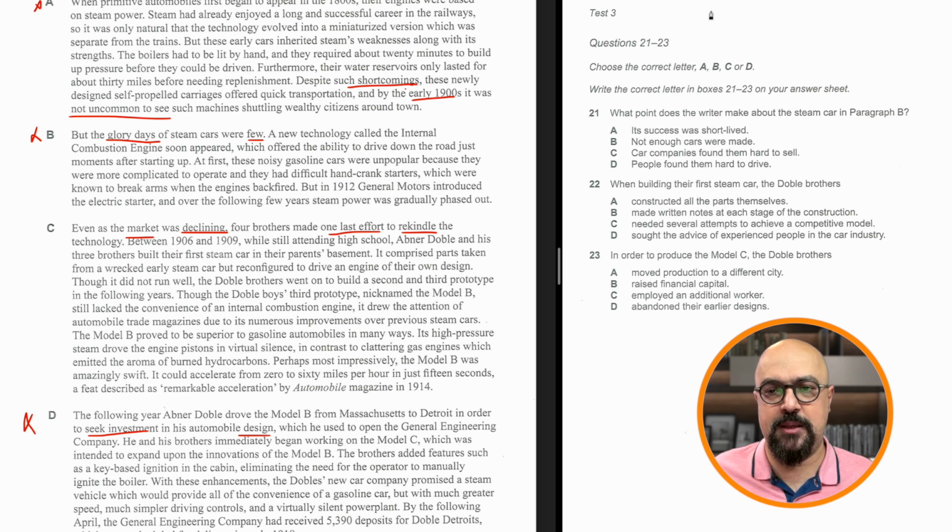So what point does the writer make about, okay, it's giving me the exact location of the paragraphs, which is great. This is paragraph B, so why not? I can answer that. But even without this clear indication of the paragraph, I would be able to use the options to find the relevant areas, because the options, no matter if they're correct or incorrect, they all come from the same area. I mean, one or two paragraphs, typically one paragraph. So let's just start with that. It doesn't matter because I know where it is. But if it wasn't clear, I wouldn't start with number 21. I would start with maybe 23 because of this name, Model C.